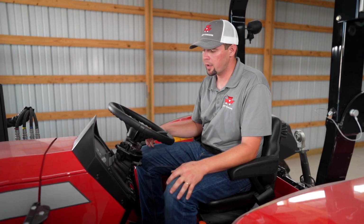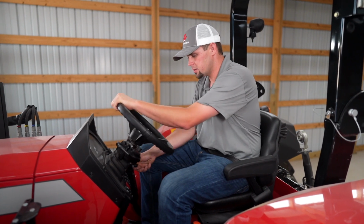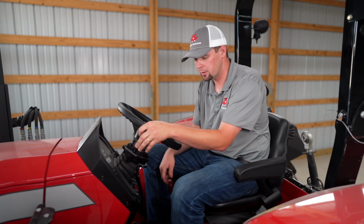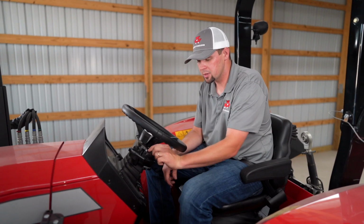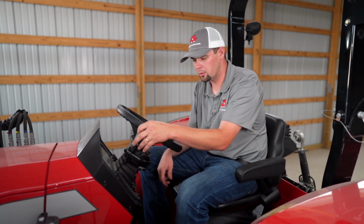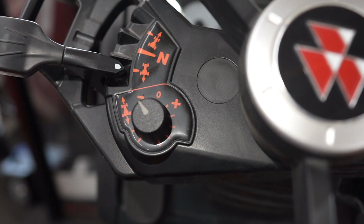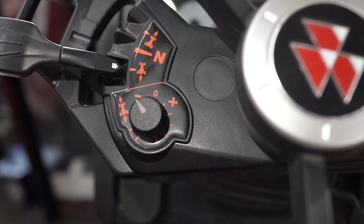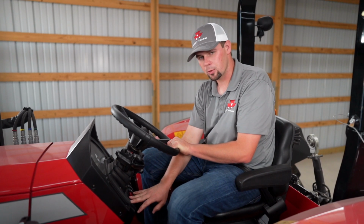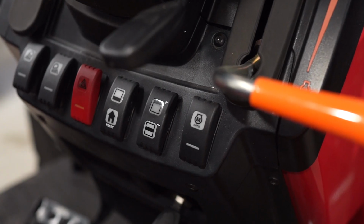Our Global Series all have a common dash and steering wheel column. They all feature tilt steering. They also have the left-hand power control lever with the ability to adjust shuttle aggressiveness here. So if we're going forward and we get ready to go in reverse, we throw it in reverse. This is how we adjust how quickly or how slowly we change directions. We also have our throttle here on the right hand, our headlights and work lights here, our flashers, and our machine information readout buttons.